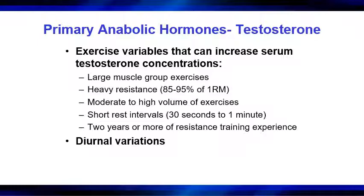So the key point with this, as far as resistance training is concerned and looking at testosterone levels, is that large muscle group exercises using a good volume will result in an acute increase in total testosterone concentrations in men, more so than women.